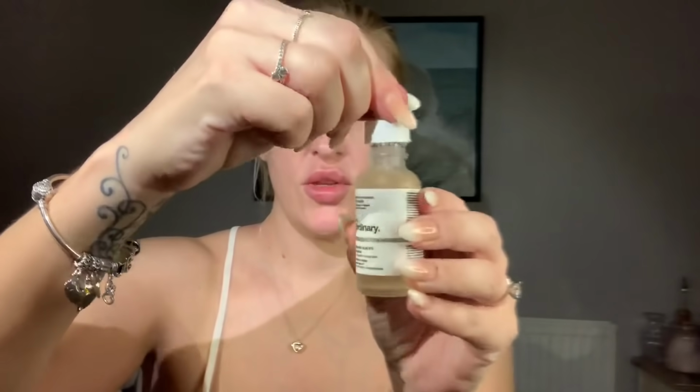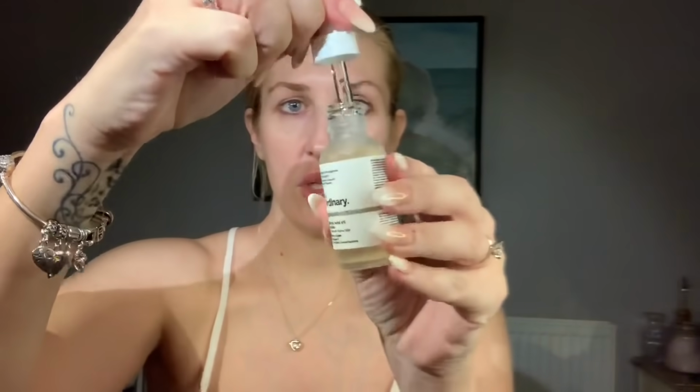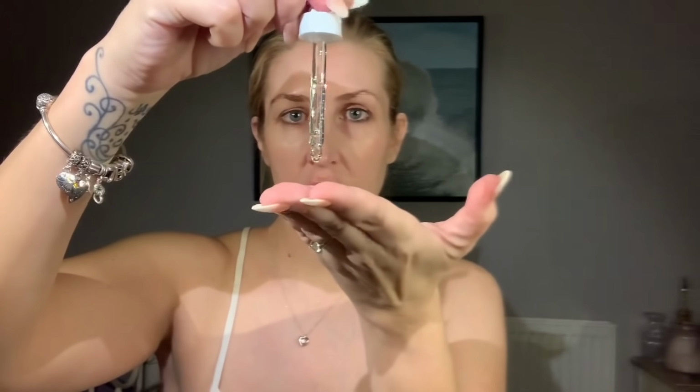Something just bizarre happened to me. Legit, just completely lost my prepped beauty blender as I picked up my towel. So I had to go and soak another one in warm water. Ready?